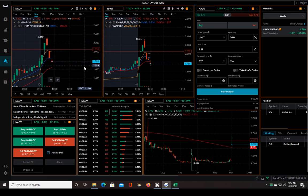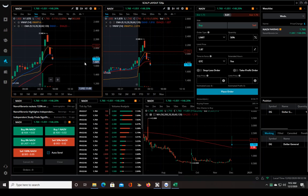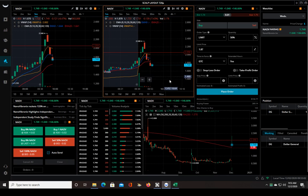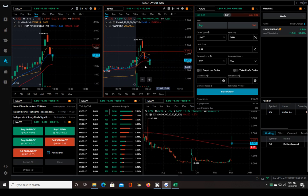Look at that choppiness, man. People are buying, people are selling. It's crazy. I'm glad I got out when I did, because look, my entry was 184, so I would have already been down substantially. This could be the reversal here. This candle's pretty big to get in front of. Wow, look at that, the way that changed afterwards. Yeah, it's like a 15 cent, 13 cent candle.